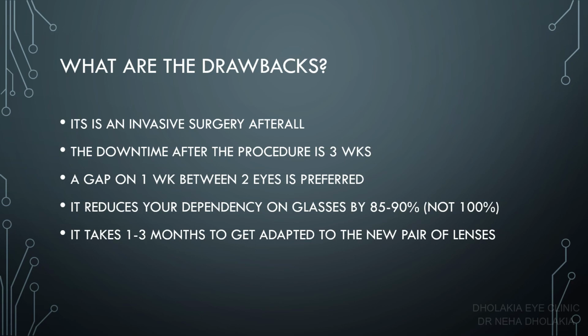However, 8 out of 10 patients are happy without glasses. It takes approximately 1 to 3 months to get adapted to the new pair of intraocular lenses. Here is a short video.